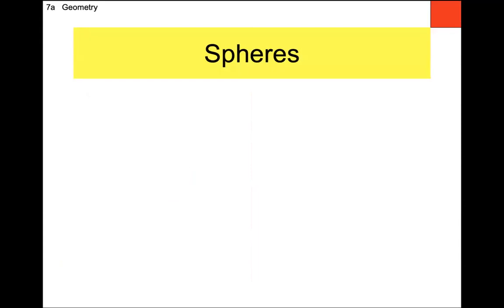Coming at you fast and furious today. All right, sphere. We know what the word sphere means. Maybe not mathematically, but we know what a sphere is. You're going to have to draw a few spheres. So let's see, how do you draw spheres?